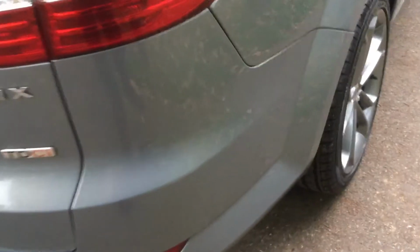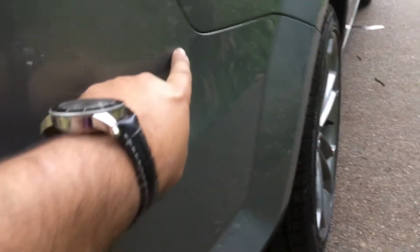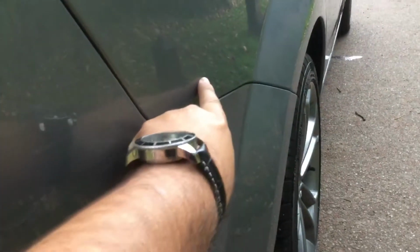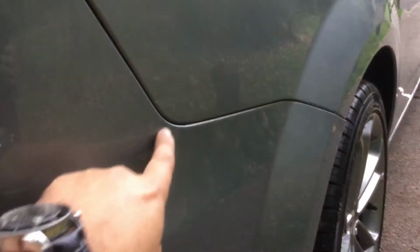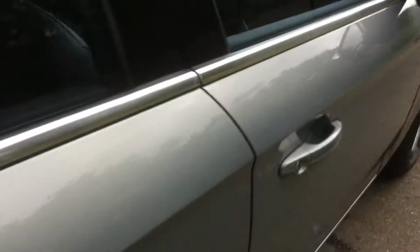Okay, now just things to point out on here. There is a couple of little scratches that have been touched up along here as well. Hopefully you can try and pick them up, maybe in the camera, but there's a couple of little hairline scratches along here. Okay, so let's just go inside the car.